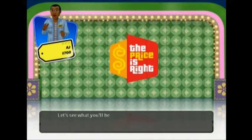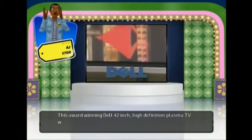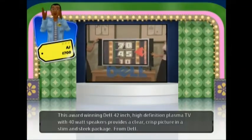Let's see what you'll be playing for. This award-winning Dell 42-inch high-definition plasma TV with 40-watt speakers provides a clear, crisp picture in a slim and sleek package from Dell.